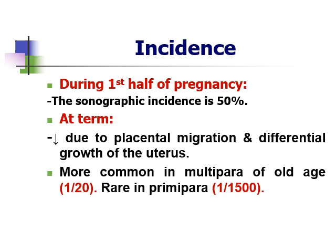Placenta previa is more common in multipara, especially of old age, and represents 1 in every 20 pregnant women. And it is rare in primipara, representing about 1 in every 1,500 cases.